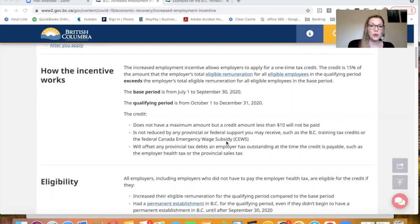This one, the British Columbia Increased Employment Incentive, does not require reduced revenue from the employer. So if your business has been doing great, congratulations, well done. I'm sure you've been working hard, and maybe you've hired more people to help, or maybe you have given any of your employees a raise. This is the grant for you.